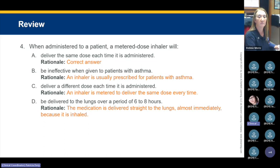It's absolutely the same dose every single time because it's called a metered dose inhaler. It's already counted out. Very good, guys.